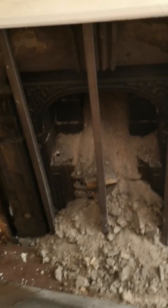We've got an existing fireplace still here. Obviously you could do a little bit of a sweep. Lots of hidden cupboards all in here, and the rafters.